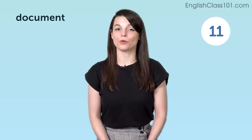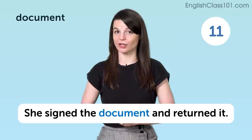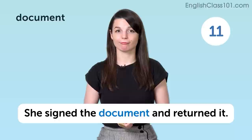Document. Document can be used as both a noun and a verb. As a noun, it means paperwork. As a verb, we use it to mean make a record of information. She signed the document and returned it.